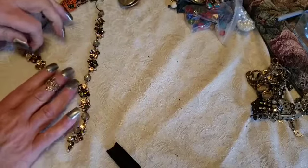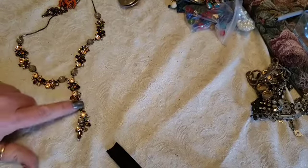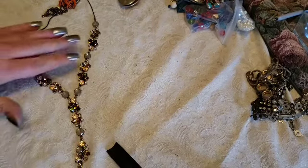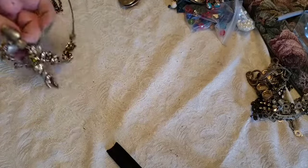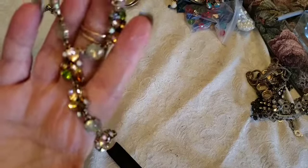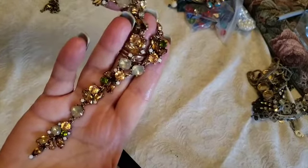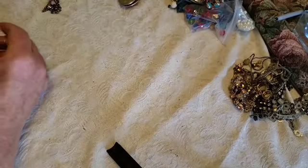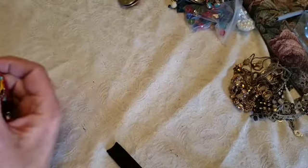So that's pretty. Rhinestone Y necklace. Stones look to be in decent shape. They're a little dirty, but hopefully we can clean that up. That's very pretty too. Okay, I don't usually get this many statement pieces.